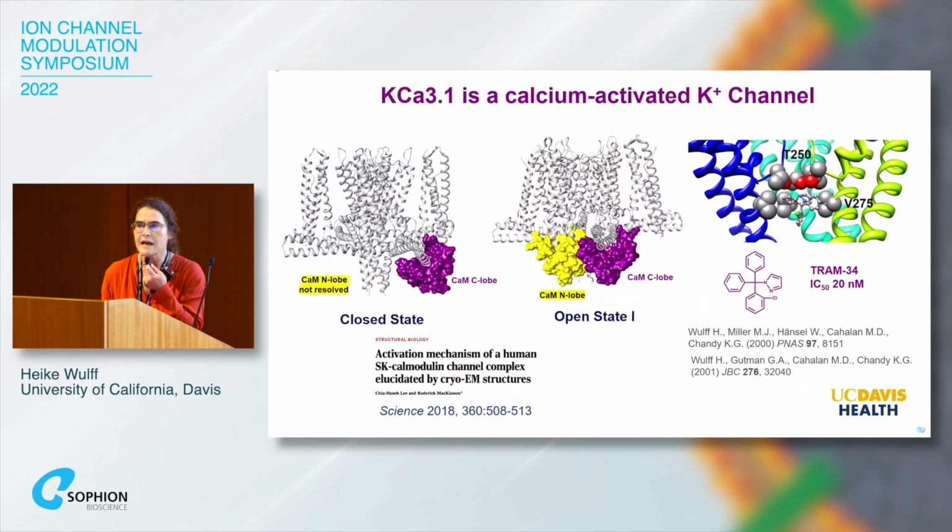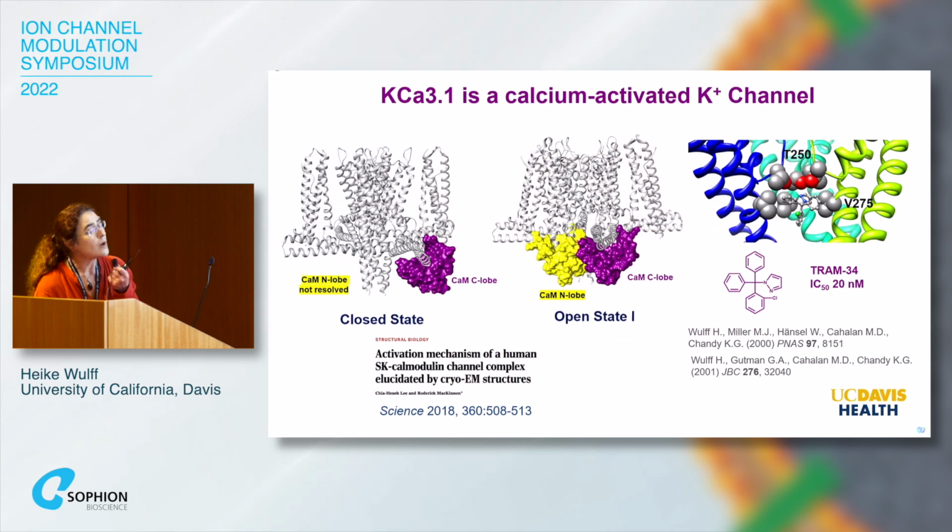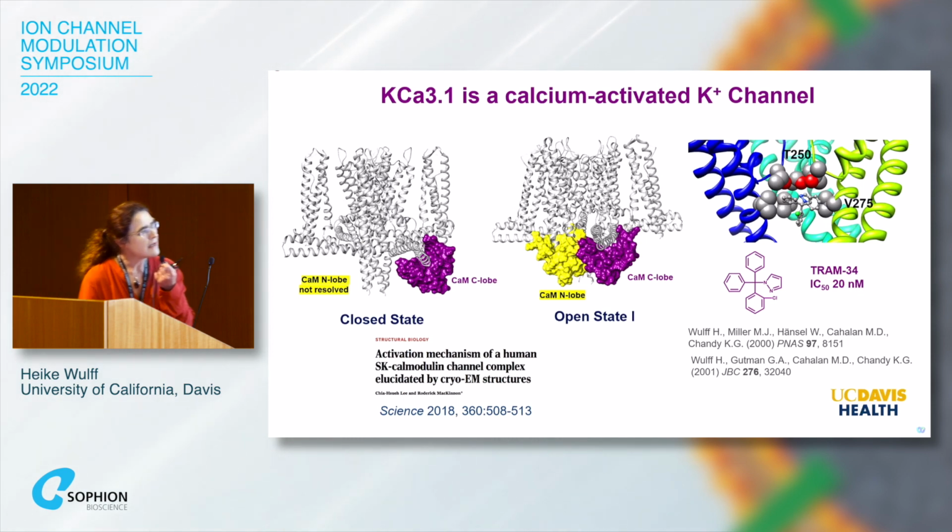Let me introduce the players here. KCa3.1 is a voltage-independent calcium-activated potassium channel. The structure was published by the MacKinnon Lab in 2018. They managed to capture the channel in both the closed and the open state with the associated calmodulin. And like Stefan alluded to, we for a long time had a small molecule blocker for this channel, TRAM-34, which we could use as a tool compound.